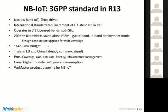There are trials in the EU and China, and as you may know, China is the main pioneer of NB-IoT. Several hundred thousand NB-IoT water meters have been commercialized and deployed in China. Applications such as light control, parking, or traffic control are also emerging in China using NB-IoT technology. In Taiwan, the local carrier Far EasTone has already completed the whole island coverage of the NB-IoT network this year.